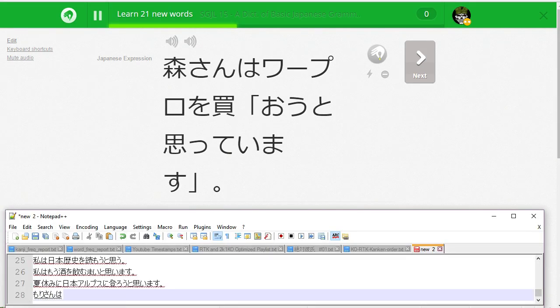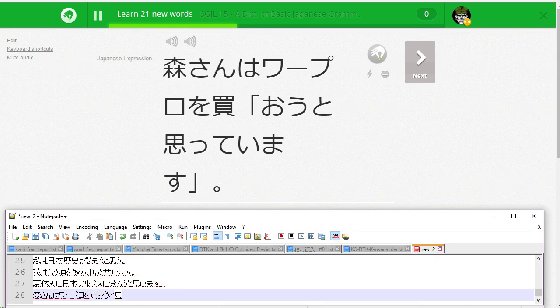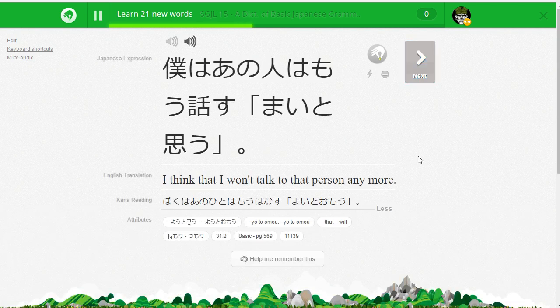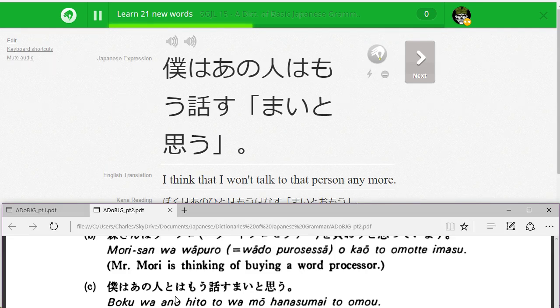森さんはワープロを買おうと思っています。僕はあの人はもう話すまいと思う。僕はあの人とはもう... Okay. Yeah, okay, so let's change that up.